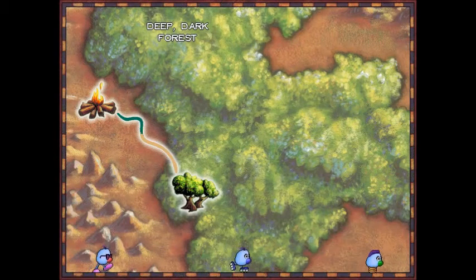There's no sense leaving it up to chance. Lure the fleens off the tree branch.